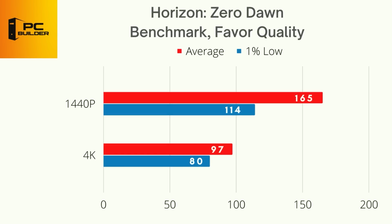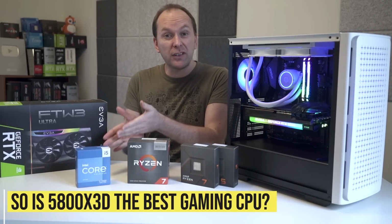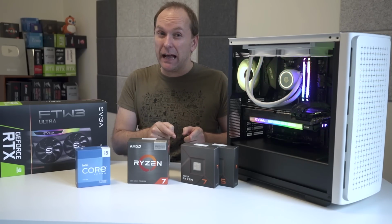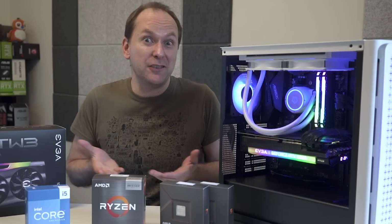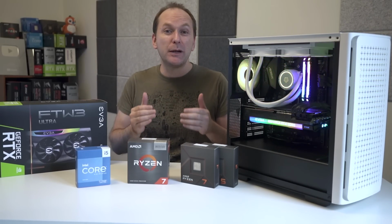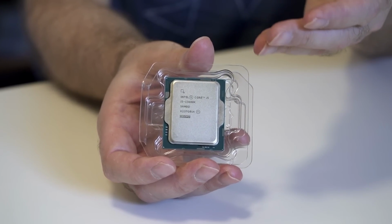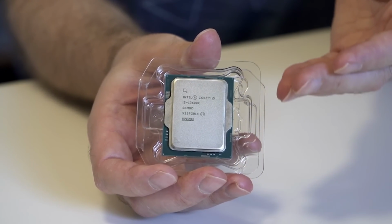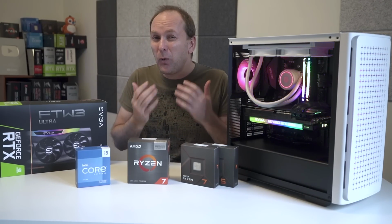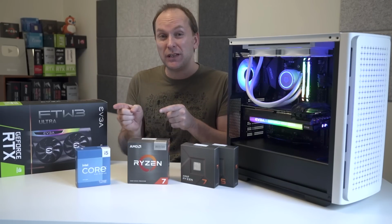So should you build the 5800X3D, or should you consider the 13600K or even the Ryzen 7600X or 7700X? Now, quite honestly, any of these are great options if you're primarily gaming, and if you're even doing a little bit of production work like video editing. Despite the 13600K having quite a lead in the production work over the 5800X3D, it's still very impressive in those workloads. And I think only the most production-heavy users would even notice the difference between these two CPUs.